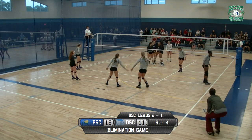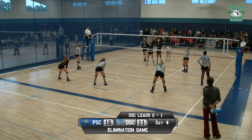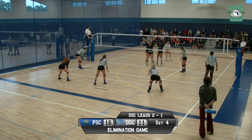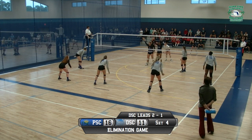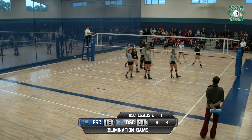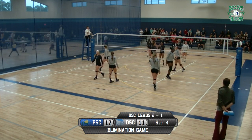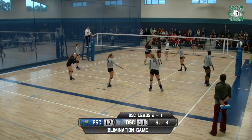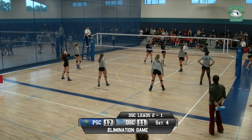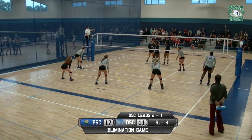Checking back in for Pensacola is Grote. New hands for Pensacola. She will serve. Great pass, and Katora Roberts puts that ball away. Oh, but somebody is called. Megan Miller is called in the net. So what a great swing by Katora Roberts, but Megan called in the net, so Pensacola will serve 17-11.